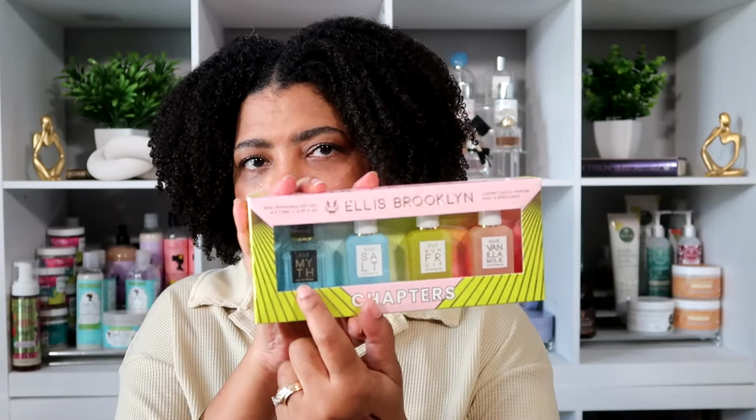I also picked up a few fragrances. So Ellis Brooklyn, I picked up their sample set. You guys know I already like Myth, and I have that, been wearing it. But Sunfruit, I hear a lot of people talking about Sunfruit, and I wanted to try it. And instead of buying a whole lot of the travel sizes, I just got this Discovery set that had the Sunfruit in here as well as the Vanilla Milk. So I'm interested in that as well.